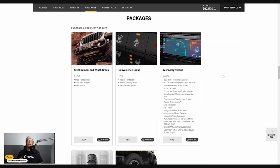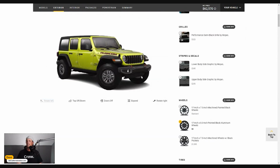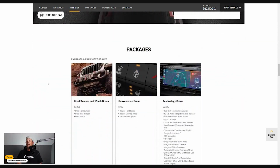Now, here's where we're going to get into some of the fun. So they have a steel bumper winch group. So what you're going to get is the steel front bumper, a steel rear bumper, and a Warn winch for $34.95. And let's scroll back up here real quick because I want to show you what the current bumper looks like. Getting a plastic bumper right now. So I wanted you to see that because it does make a big difference. And Jeep, I actually like Jeep's bumpers. Now they've added, since they did this winch from the factory, they've had to add these little bump stops out here. I'm sure it's for some crash testing safety thing.